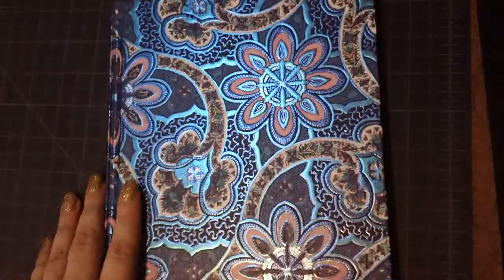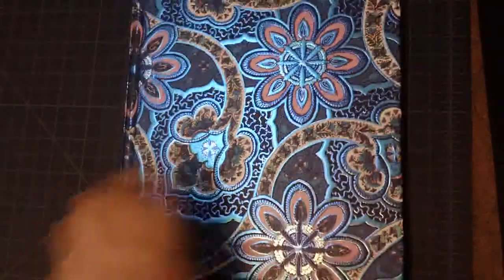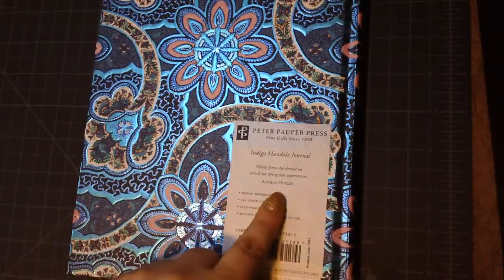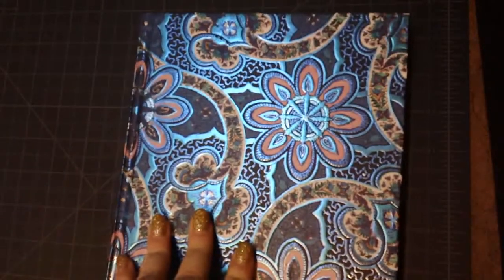Now let's go ahead and get into the other journals. Now this here is my big personal written journal. This is what I use to write in. I try to write in this every day. I think it's the Indigo Mandala Journal from Peter Popper Press. And you've seen me haul this one last year because I got this earlier on in the year.